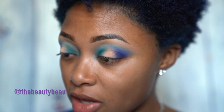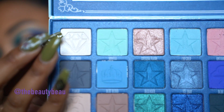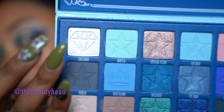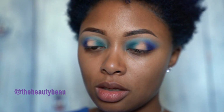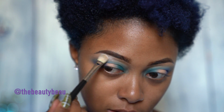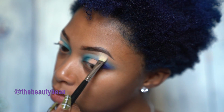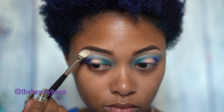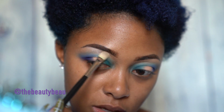I'm gonna take a bit of that shimmery highlight in the palette. This is called Cullinan. This color at the top left here. It looks just like a white, but it's not. It's more of a shimmery ivory beige color. I'm taking this just at the highest point of my arch because everything's so matte and I want, whoa, okay. I was about to say a little shimmer, but that's a lot. So I'm going to blend this out as best as I can because I did not want it to be that shimmery.